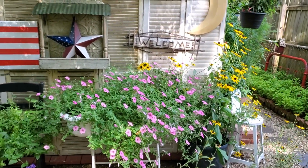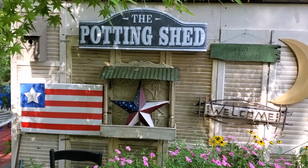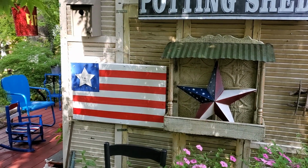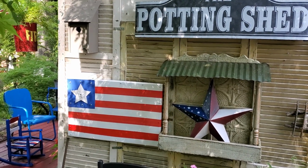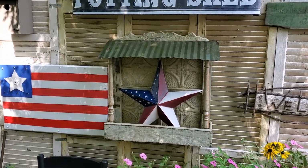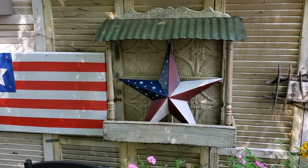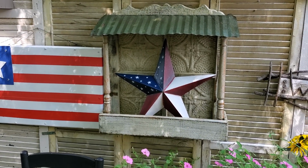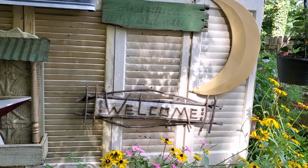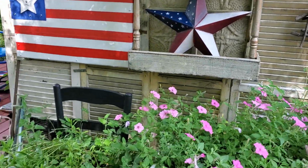Okay, over here, this is the end of the summer room. John made that flag several years ago. The potting shed sign, I believe that came from Michael's. And y'all might remember this beautiful piece here with a little tin roof and a tin back. That came from a yard sale, and I just love that. The metal moon came from a yard sale, as did the rustic welcome sign.